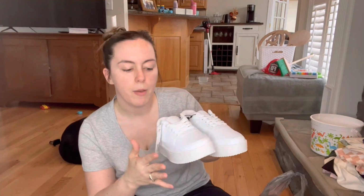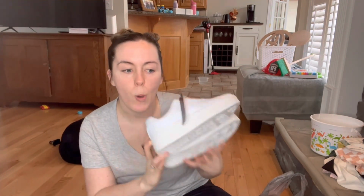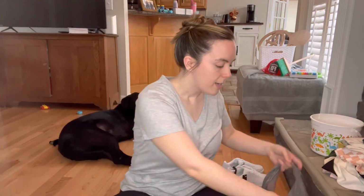I'm really trying to get more staple pieces. And by that I mean kind of plain, so that I can minimize how many clothes I have, but I have a bunch of pieces that I can piece together in multiple different ways. So I thought white shoes would be a good way to go for that adventure.